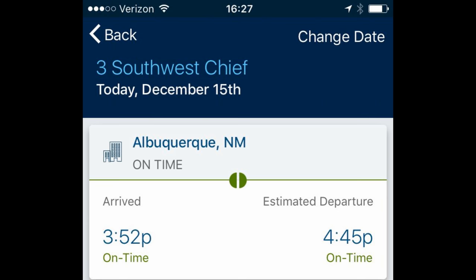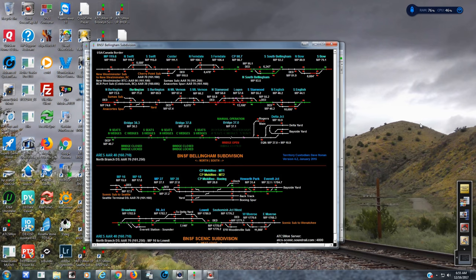ATCS Monitor is a program offered through Yahoo Groups where you can download software for a specific division and it will provide you with a dispatcher display. Once you learn how to use it, you watch the progress of trains along the line. I have used this extensively in Washington State, especially on the Bellingham and Scenic subdivisions, to let me know where trains are.